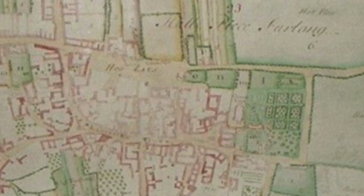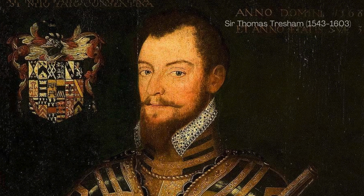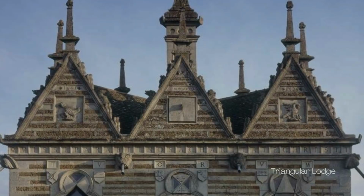The burial board purchased the land for the new cemetery on the north side of London Road from the Tresham estate. The Treshams were a prominent Northamptonshire family with deep historical ties to the area, including their association with nearby Rushton Hall and the enigmatic Triangular Lodge.